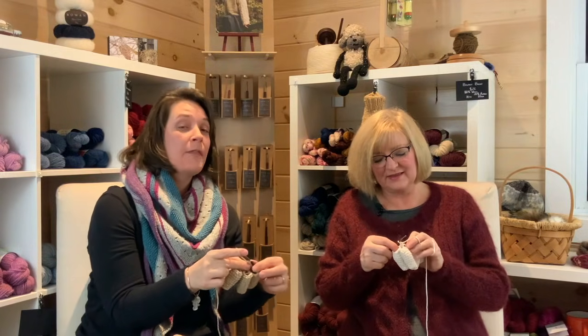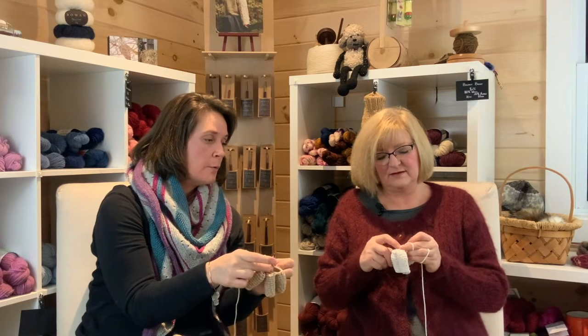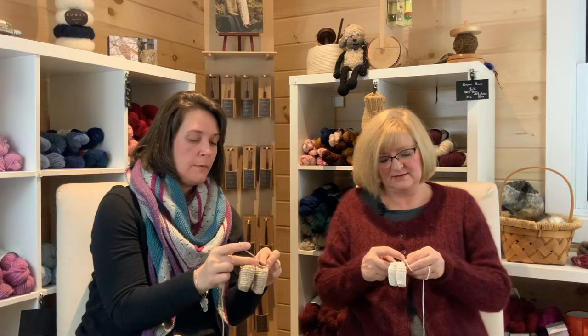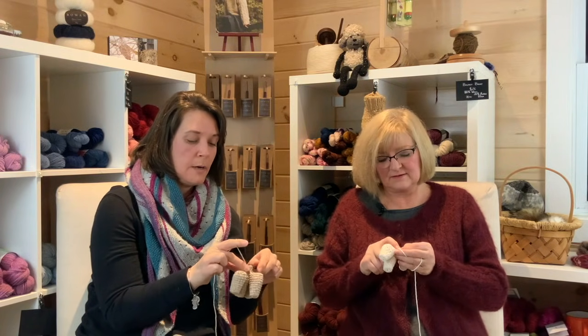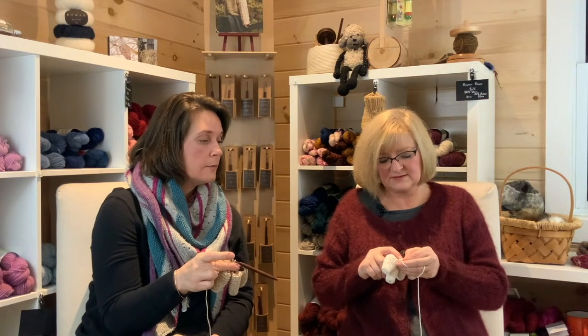So again, now this one's an actual double crochet. So we're going to go yarn over before you go through. Okay, that's going to be a trick to remember that. Then go through your chain. Actually, maybe this one will be easier for you because this one you don't have to do all of them right away.